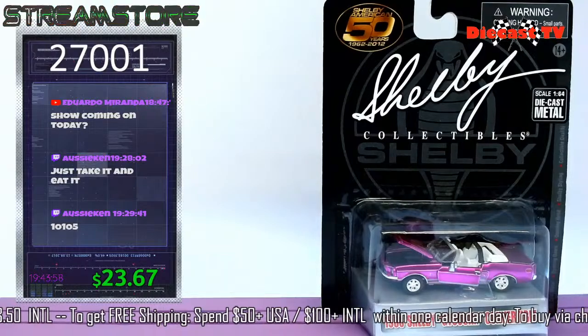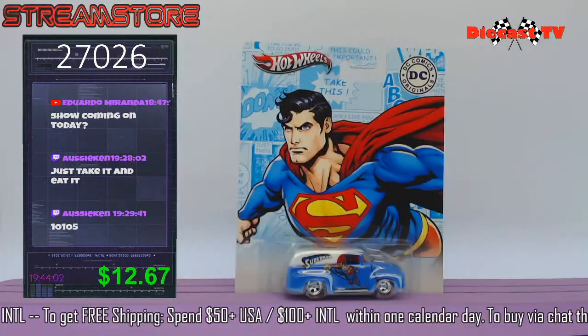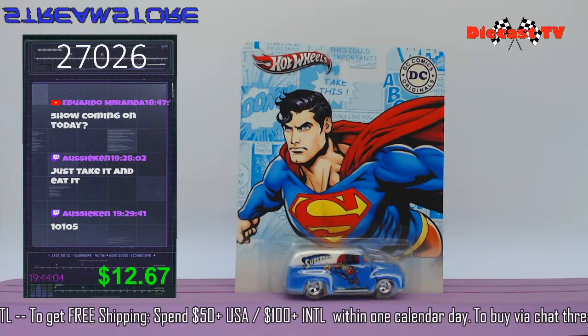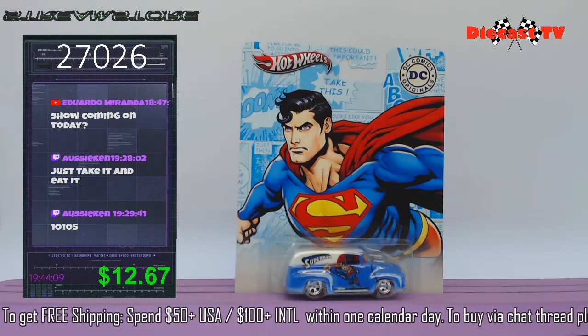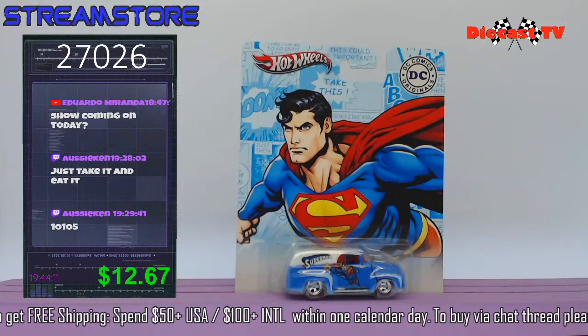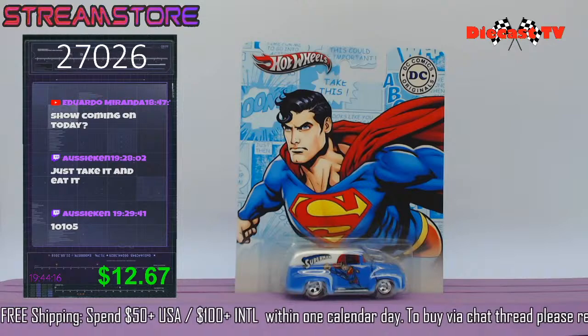27001. Hot Wheels DC Comics. Beautiful Superman, 56 4F 100. You want that car? Just type the number 27026.